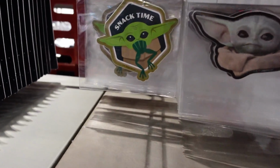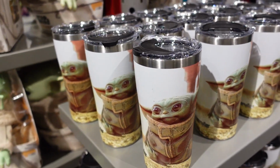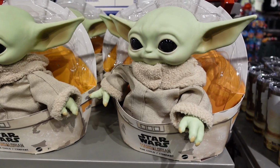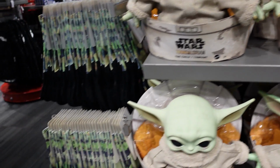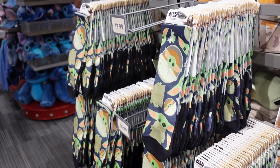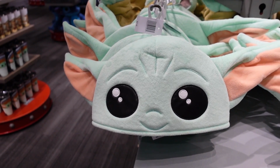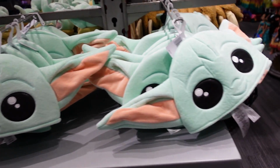Is this an air freshener? Oh no, it's a sticker. Okay. They even have some plushes. Some Tervis stainless steel tumblers. This is the child here. They have the child socks. These are $16.99 and then $12.99. I don't understand which ones. Maybe $12.99 is a smaller size. Look at this hat. $27.99 for the child hat. It is huge though. Doesn't it look gigantic?